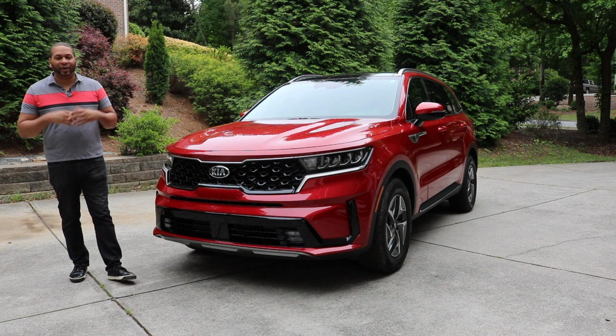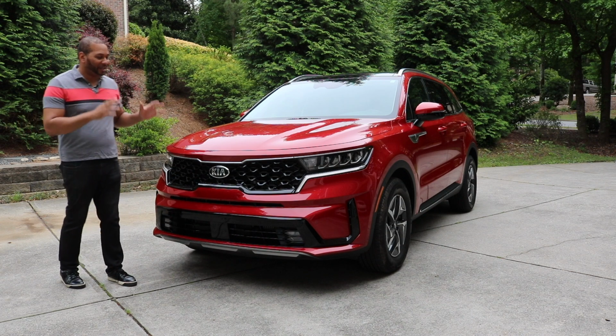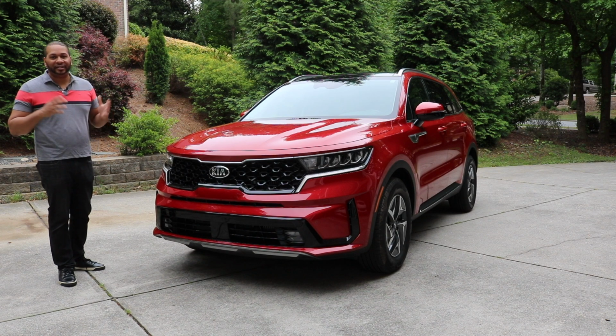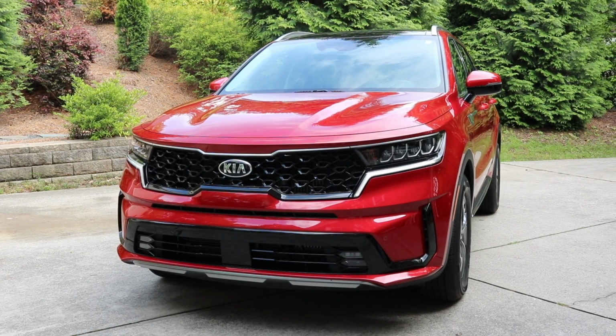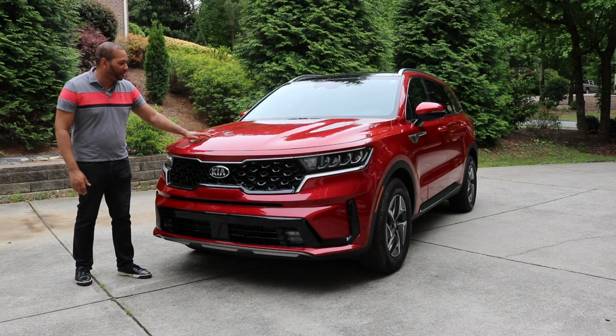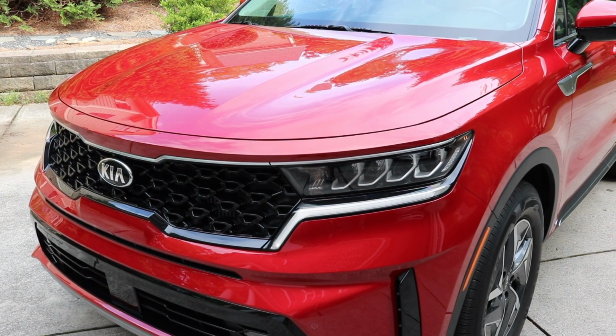Starting off the review at the front of the Sorento, I'm loving this new modern and sleek design language we're starting to see from Kia. This is truly a nice looking mid-size SUV. The hood features subtle lines and it's also sculpted, so it gives a sense of depth as well.